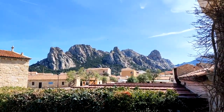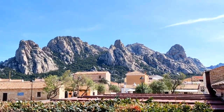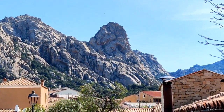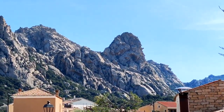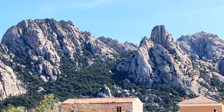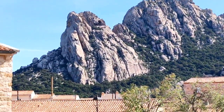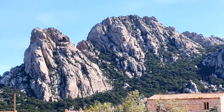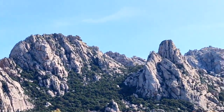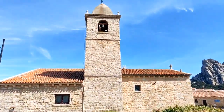Majestic mountains on the back. There are a lot of hiking trails up there. Granite outcrops, gigantic granite outcrops. Sometimes someone gets lost up there. Also, climbing activities, excursions. A lot of opportunities to enjoy the nature up there.